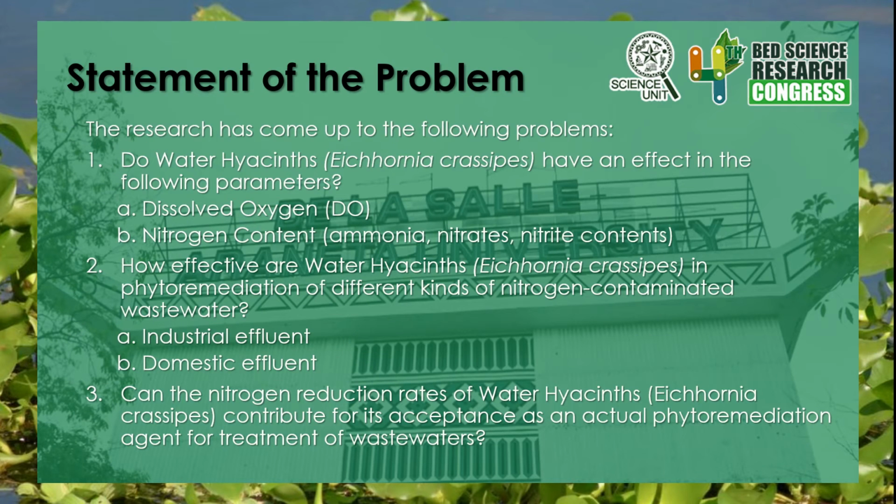My name is James Reyes and I will be presenting the objective of this study and the statement of the problem. The goal of this research is to observe and scrutinize the usage of water hyacinths' phytoremediation capabilities in such a way that it would be acceptable for improvement of water quality in nitrogen-contaminated waters through a simple yet practical simulation. The study aims to ascertain the viability of utilizing water hyacinths in phytoremediation of nitrogen-contaminated water by analyzing its effects to the water quality.